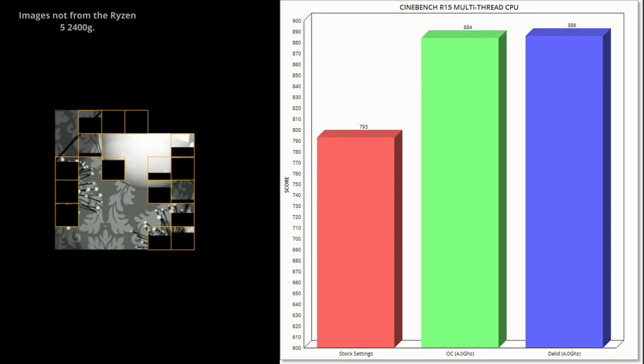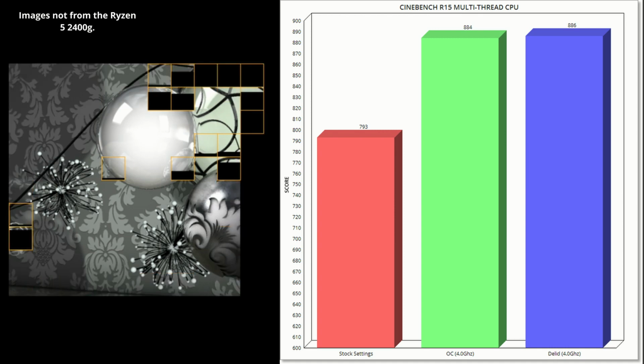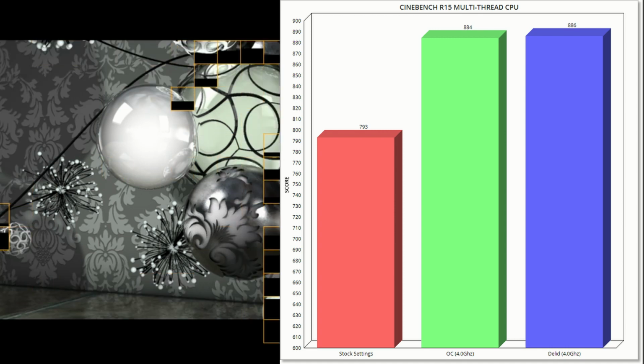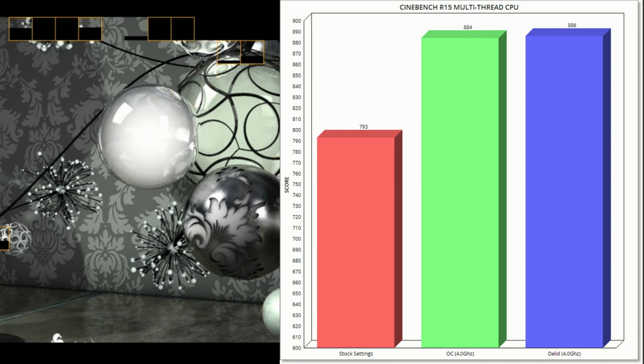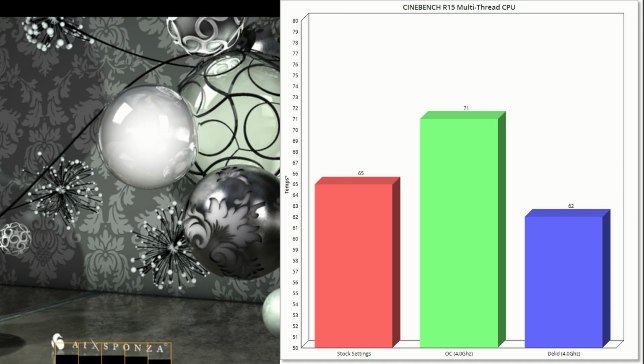Starting off with Cinebench R15, we have a score of 793 for stock settings and over 10% jump with the overclock settings, which scored 884, which is great. The Delid didn't seem to help much with the score, but helped lower temps up to 10 degrees Celsius, as you guys can see in the charts. And that means we have the performance of overclock settings with the temperatures below stock settings.